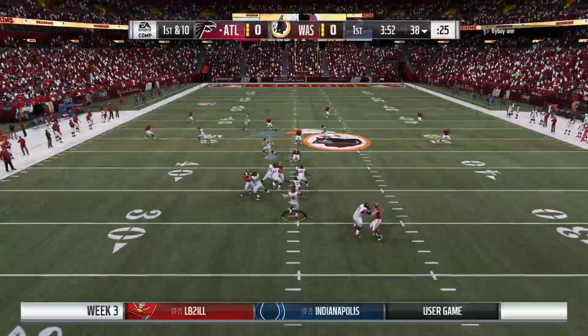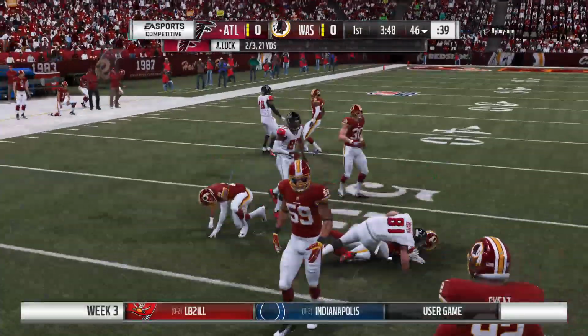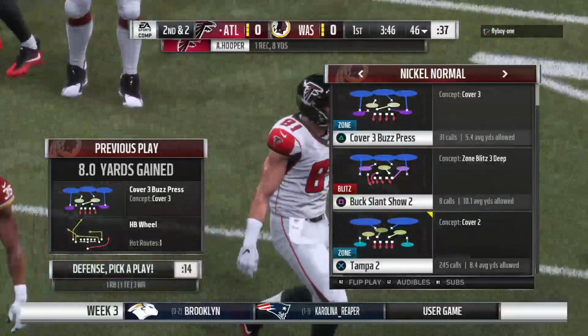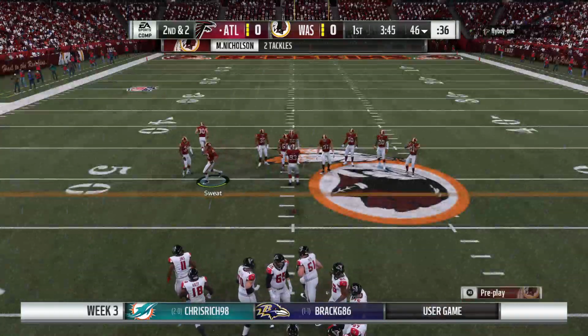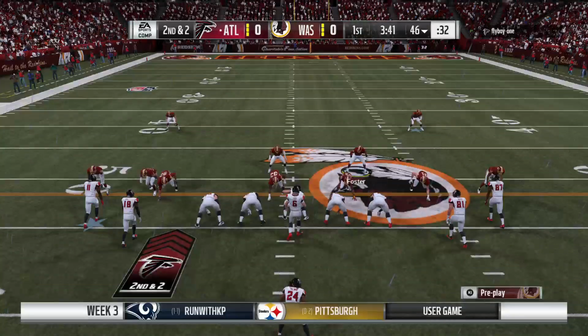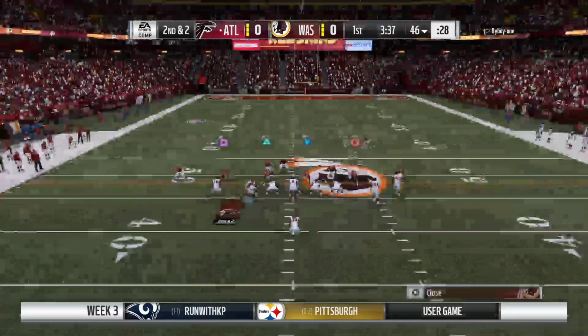On 1st down, it's Luck. And it's hauled in by Austin Hooper. And he'll be taken down at the 46-yard line. A good pickup there. 8 yards on the 1st down completion. When you execute a drag or a crossing route really well and give them a chance to let it develop a little bit, you can gain some significant yardage hitting your tight end on that one.